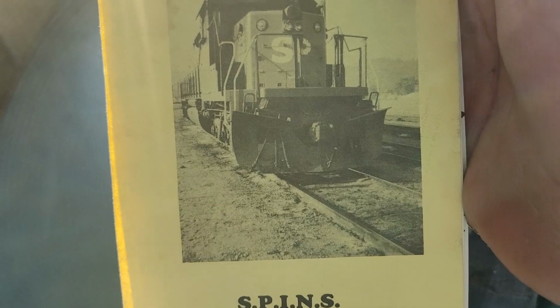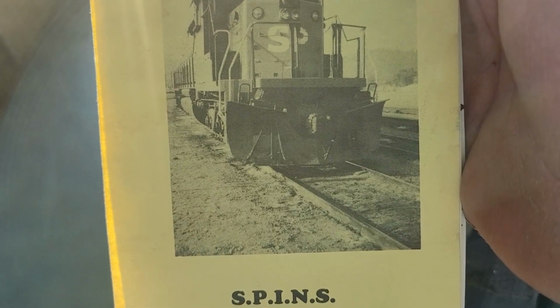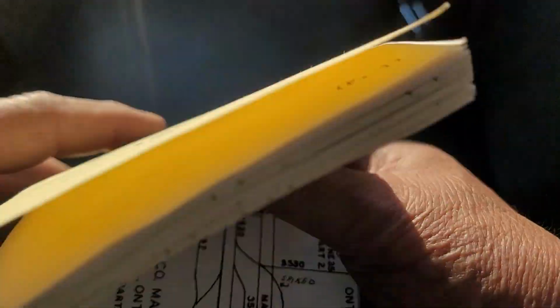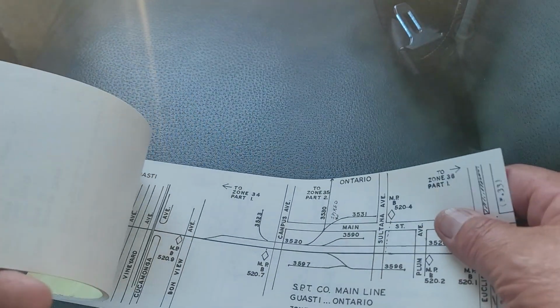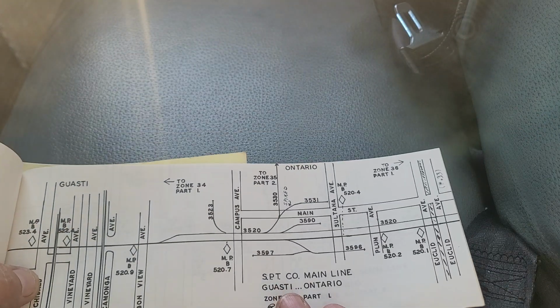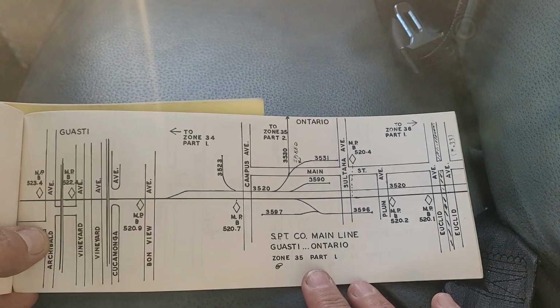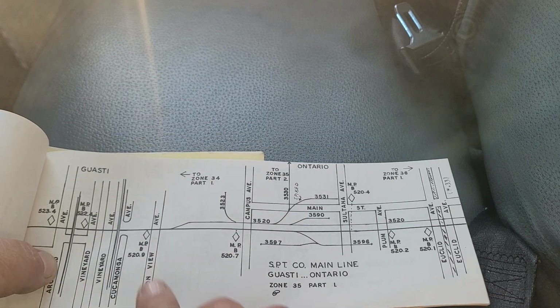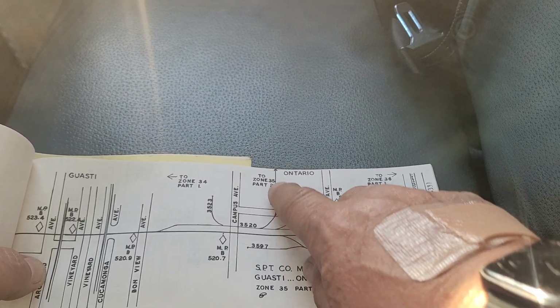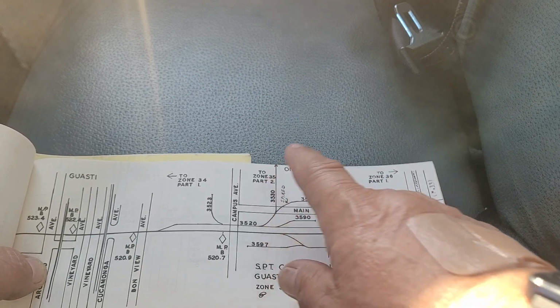Targets on the switches used to have the four-digit number that a lot of these tracks had, so you can find them. This one here is Ontario, California, coming down. This would be the South Ontario branch, or whatever they want to call it.